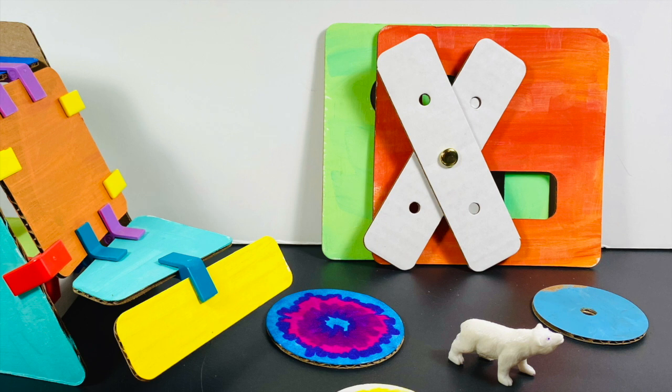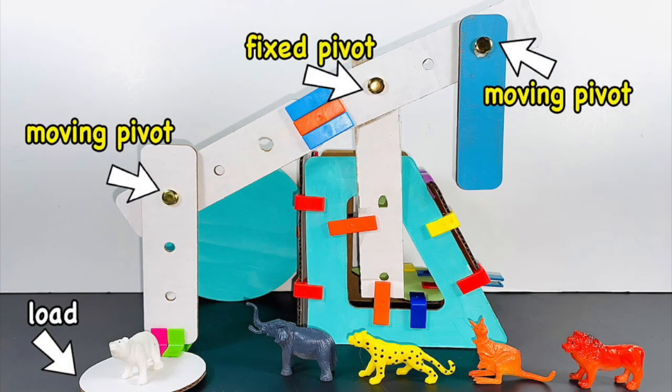While a fixed pivot can look a little bit like a seesaw, a moving pivot can look like a pair of scissors. Now, to make a linkage, you really just need to make a contraption with 2 or more levers. It can be a combination of fixed and moving pivots, but as you experiment at home, you might notice that at least one of the levers needs to be a moving pivot. Otherwise, nothing will move. In the next clip, you will see how we designed a machine with 2 moving and 1 fixed pivot to lift the polar bear.